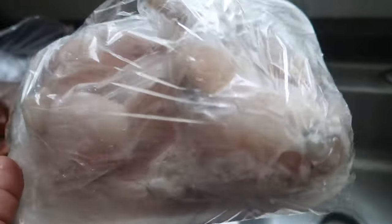Then I got, see, y'all don't even know, I got some frog legs. That's crazy. I know y'all are like, ew. My uncle in New York put me on, and I ain't never went back. It's like fried chicken when you fry it. But because I'm not eating any more fried foods or oils, I'll probably throw it on the grill.